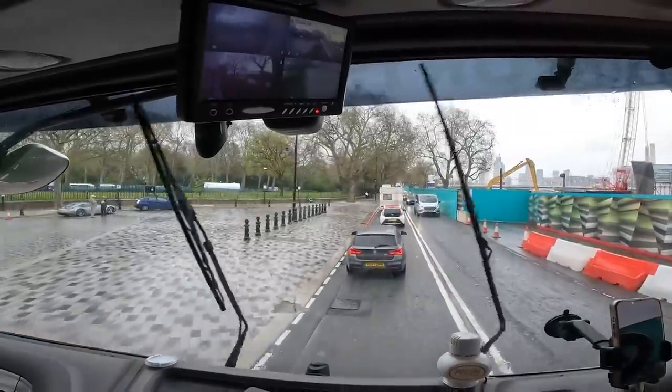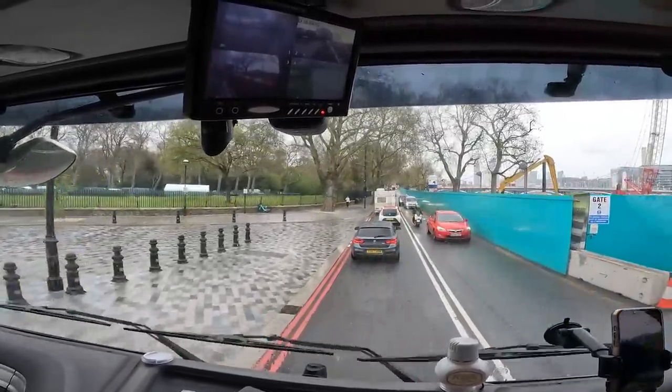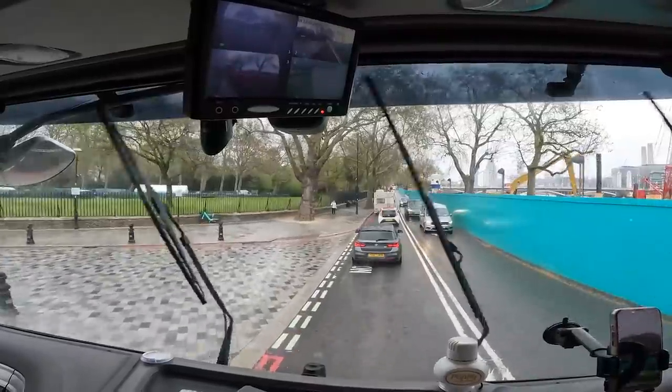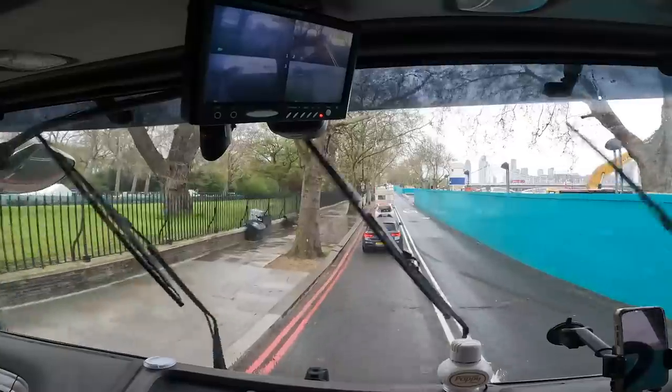Just watching the cyclist because it's too narrow now for him to be on my left side. He stopped out behind me now. This is new, I think. Or maybe they just don't normally have the rails up. I delivered there a few times.